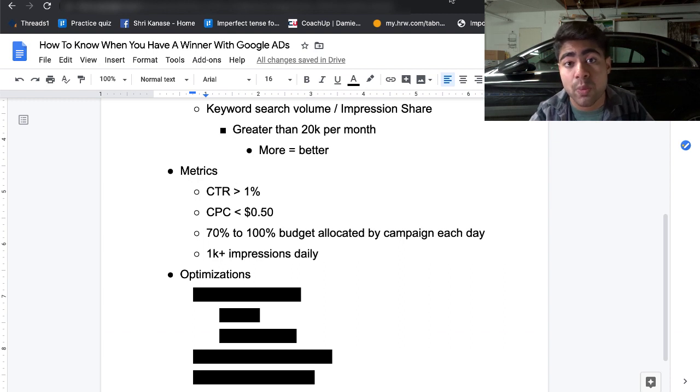because the CTR determines a lot of things with Google Ads. Number one, it determines your quality score and how much you're bidding for each sale. And number two, it determines basically how much audience is coming onto your website. So these things, again, make a big difference with the way your ads are shown and how much you're spending for that single sale. But in addition to that, usually the CPC is less than 50 cents.